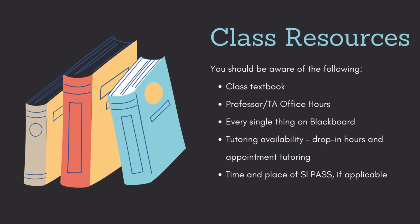Another thing is time and place of SI Pass if applicable. That's really helpful. And if you're in chemistry, you can join a chemistry tutorial center group for a lot of the classes. So knowing how to sign up for that if you would like to, and we would definitely recommend it if you're in chemistry. That's a great way to do really well in the class. There's a lot of data on that. But SI Pass is awesome. This is a supplemental instruction peer assisted study session. So a tutor and a learning assistant will go over questions that you have, practice problems, material from class that's confusing. It's kind of like a guided tutoring session. It's awesome. So definitely take advantage of SI Pass if it exists for your class.